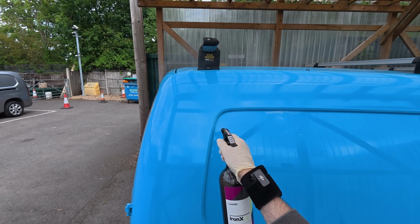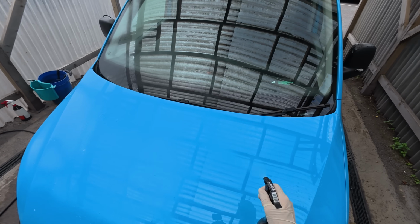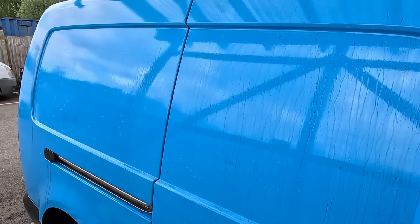So at this point I've given the vehicle a good pre-wash down, and I'm going to apply some Carb Pro Iron X, and this is going to react with any fallout or iron filings on the vehicle, as we'll see on camera. This has been left for about 5 to 10 minutes to do its magic, and then all we've got to do is simply give it a good rub over with a microfiber wash mitt and then rinse the van down.